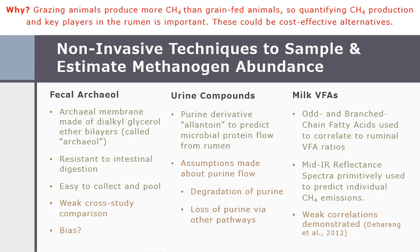Additionally, we have mid-IR reflectance spectra, which has been used to predict the individual methane emissions. So this is a very early on technique that needs a lot more research done and a lot more studies, but if IR can be used to predict other sorts of gases, could it also be used to predict methane from the rumen? Again, weak correlations demonstrated because this is such a new area of research that statistics are not super powerful yet when it comes to testing this.